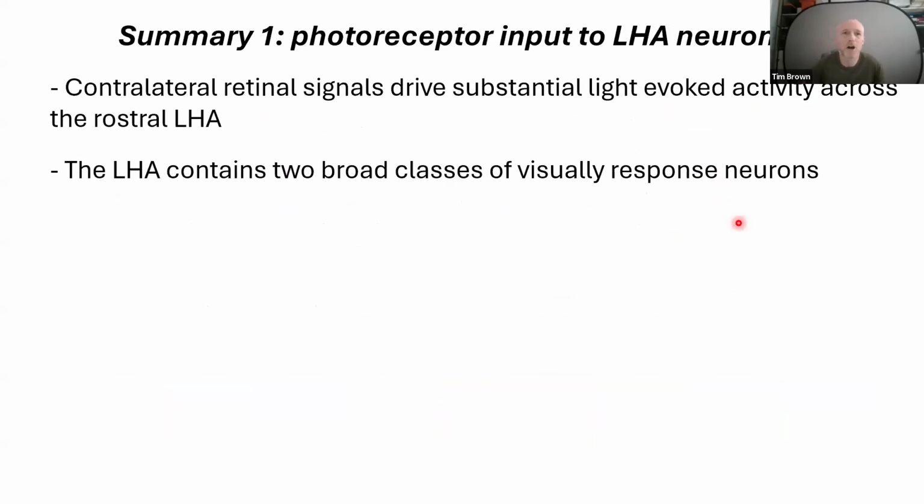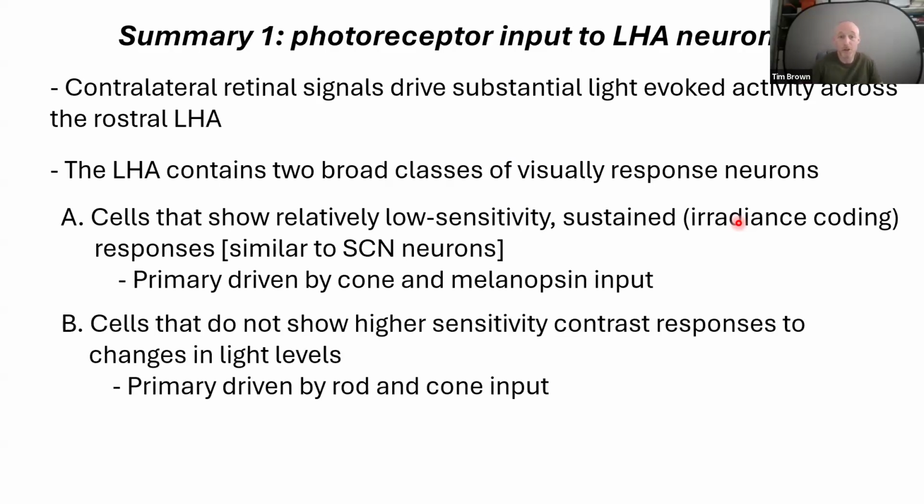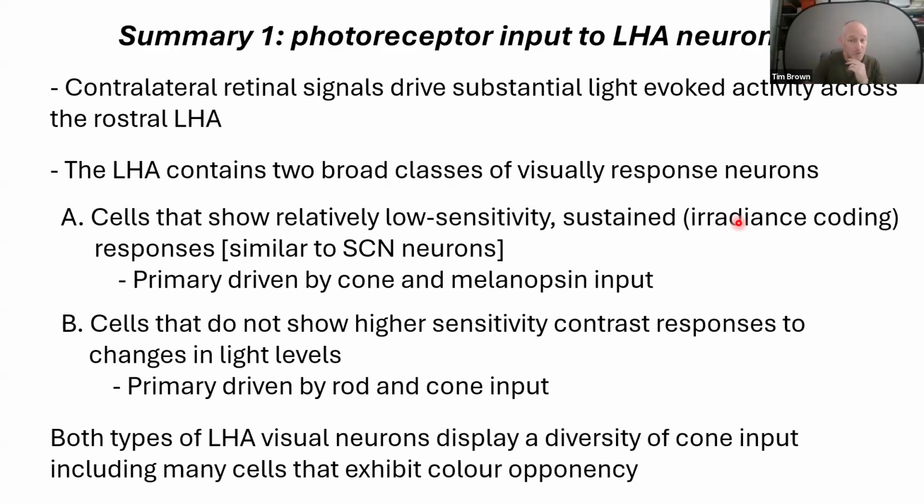So just to summarize that first part, I've shown you that contralateral retinal signals drive substantial light-evoked activity across the rostral lateral hypothalamic area, and therein we find 2 broad classes of visually responsive neurons. On one hand, cells that show relatively low sensitivity, sustained irradiance coding responses, similar to what you'd see in the SCN, and their responses are primarily driven by cone and melanopsin input. On the other hand, a greater number of cells that show much higher sensitivity, and they respond to visual contrast, but they don't encode irradiance, and their responses are primarily driven by rod and cone input. Both types of those cells display a diversity of cone inputs in terms of whether they're coming from L and S cones, and that includes many cells that exhibit color opponency.